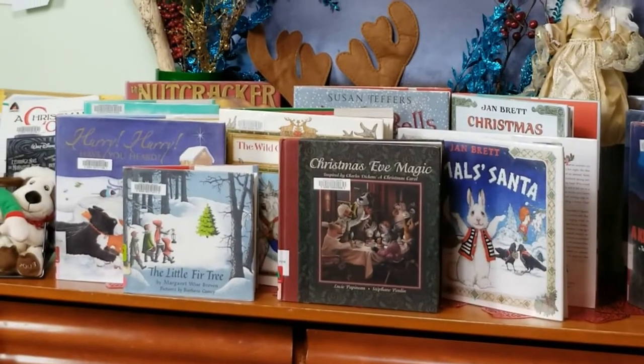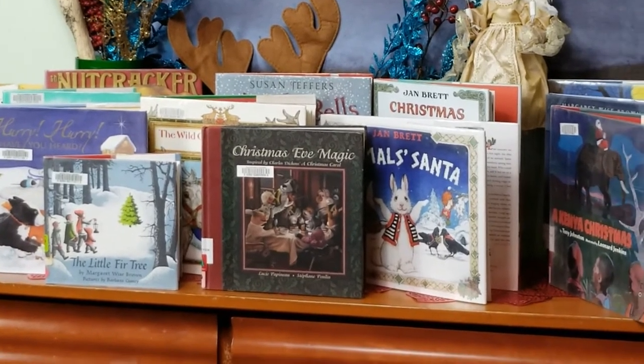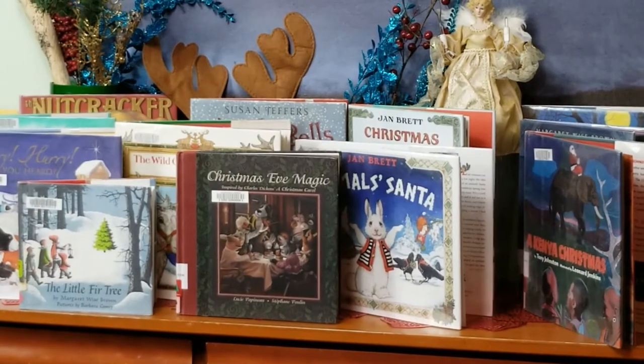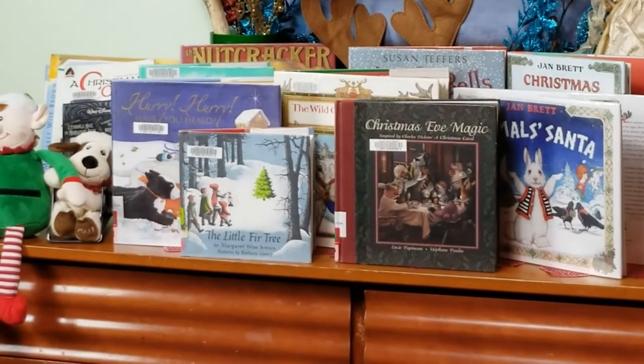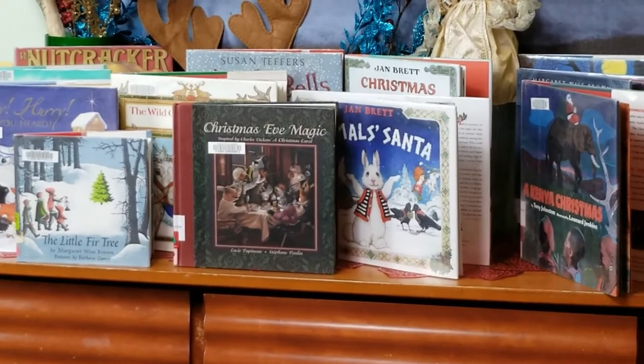So here's the finished table, and this is just picture books from the library. Our personal library books are elsewhere. As the season goes on, we'll change these out. I have some holds to pick up at the library right now, and we won't have these books for the whole season, nor will we want to read them that many times over and over.